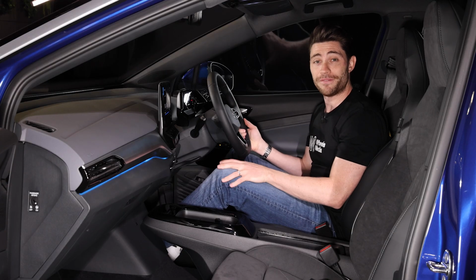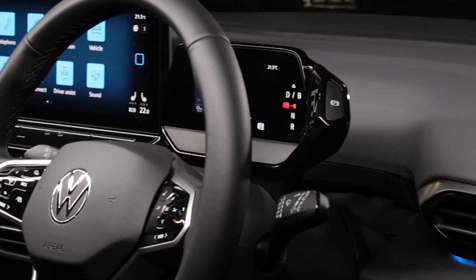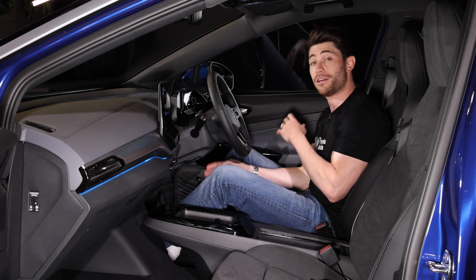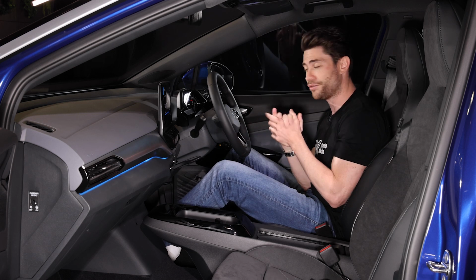Actually getting the car to move is quite an interesting feature as well. You operate it using this little toggle here next to the driver instrument display, which we'll get to in a second. You just get in. There is a start button down here, but you don't actually have to use that if you don't want to. The car just recognizes that the key is in the car and you're ready to go.